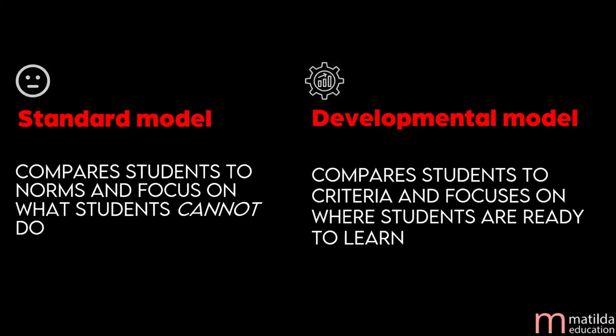The developmental mindset is not interested in norms, it's interested in what students can do and where they're ready to learn. So our existing curriculum is basically norm referenced. We reference it to a norm saying what year 8s should do. The developmental model compares students to criteria, finding out what they can do and then teaching them from that point.